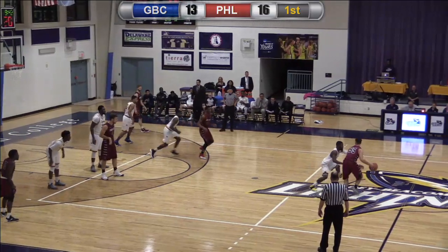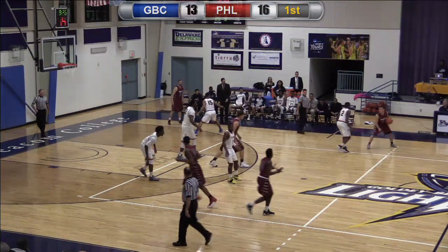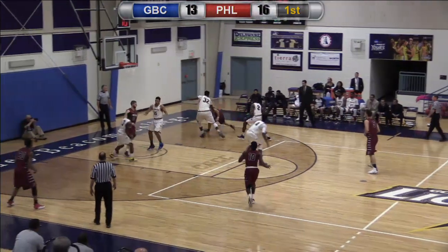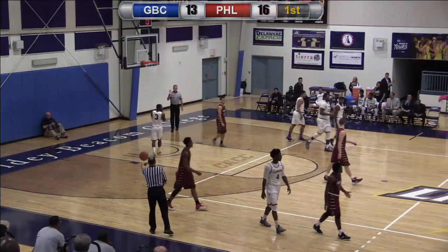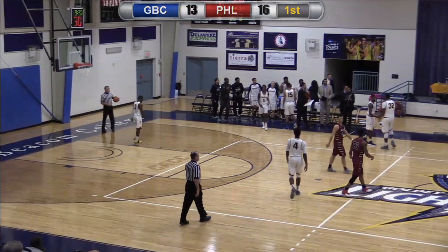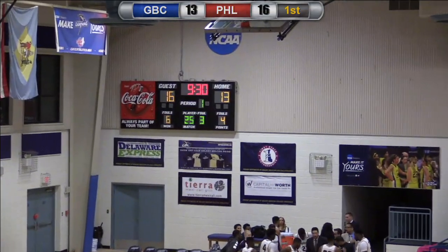Must have had a foot on the line. They only gave him 2 on. Oh, they only gave him 2? Yeah. Okay. Foot on the line, 16-13 still. No three-pointer on that one. DeCiccio looking to drive. Nice defense by the big man, Tillman. Forced him, he stepped on the line, causes the turnover. So with 9:30 to go, it's 16-13. Philly U leads Goldey Beacom, and we'll be back.